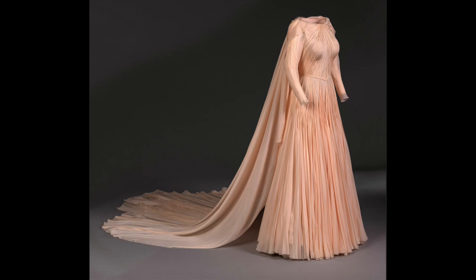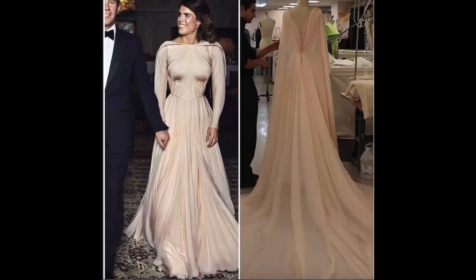Now, this dress was a pin-tucked plissé, cut on a bias and mixed with a signature drape. The white rose of York is subtly embroidered on both the shoulder and back, which hold together the cape. Now, the silk for the gown comes from Biddle Sawyer silk. Princess Eugenie is also wearing a hair slide belonging to Her Majesty the Queen.